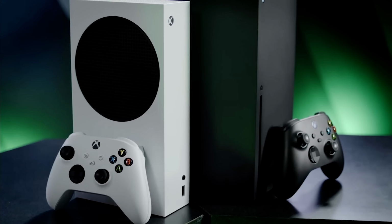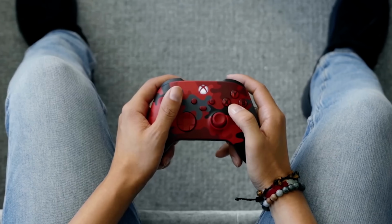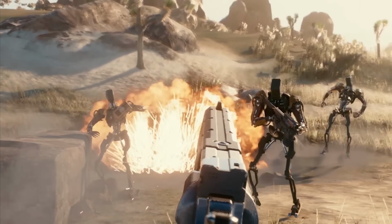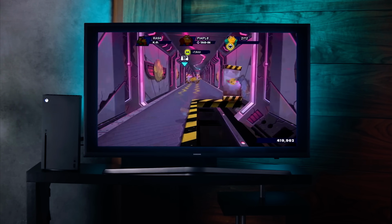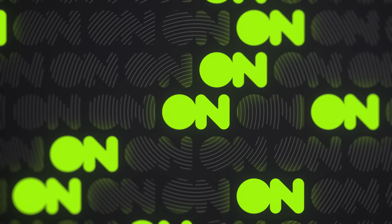And if you'll forgive the cheesy wordplay, cloud gaming coming to Xbox consoles could genuinely be a game changer, making loads and loads and loads of great games available to loads more people in loads more ways, which is kind of what Xbox is all about when you get right down to it.